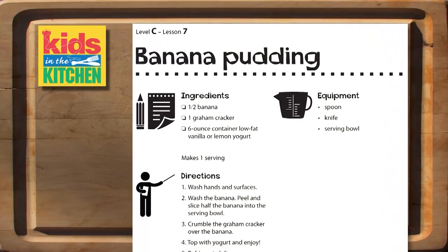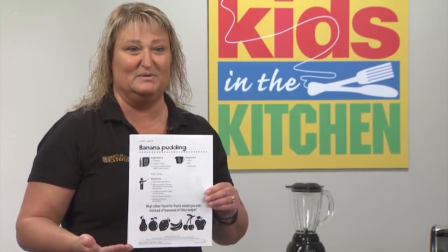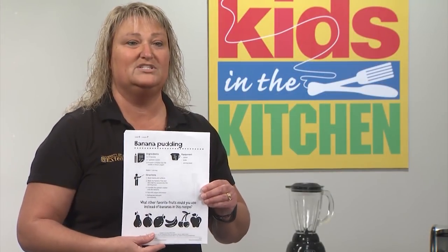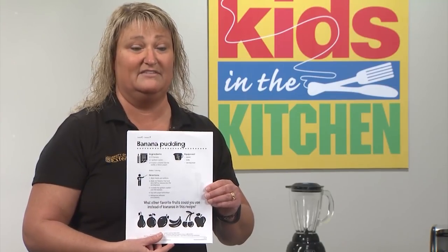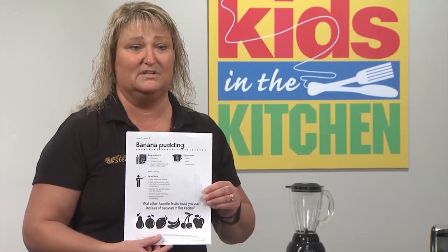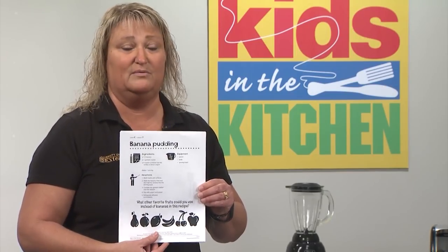Real simple one. They're gonna be using banana and milk, and they're going to be making their own banana pudding. Most of them will say to me, why can't I just buy banana pudding? Well, you can, but you can also make it with vanilla pudding by adding bananas in it, which then again puts in those extra nutrients. So it's a great recipe. You do not have to have a kitchen for this one, so it works really good, especially in a classroom size setting or outdoors. Either way works great.